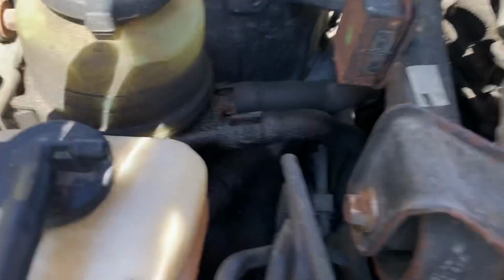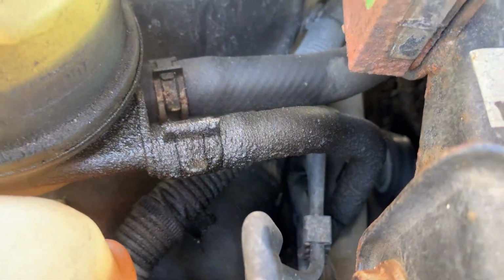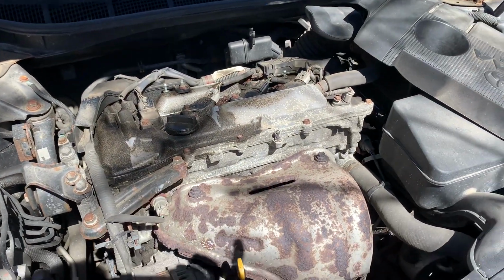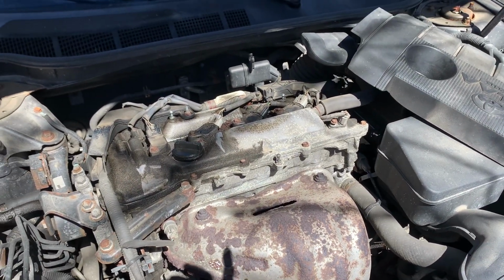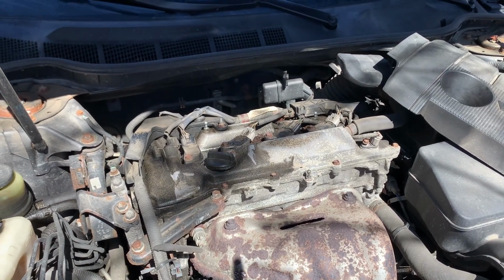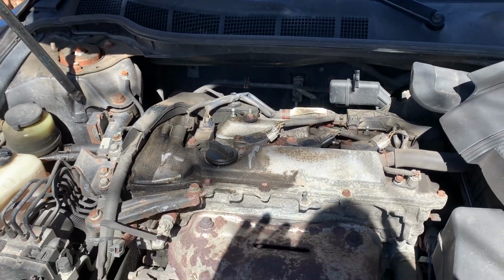The brake fluid reservoir is right here. You can see the lines are really wet, so that's seeping too, but not too worried about that. But yeah, 375,000. We're gonna replace the valve cover gasket, put in 4 new spark plugs, and keep driving it. But anyway, just wanted to give you a little update.